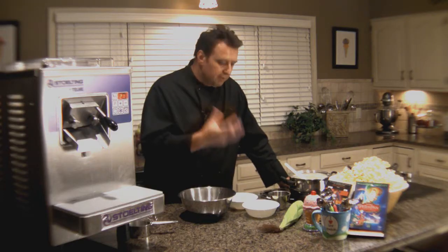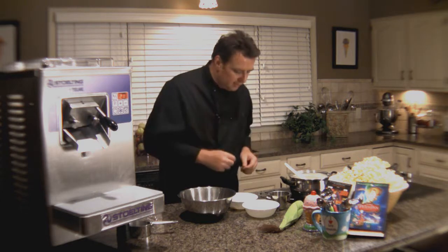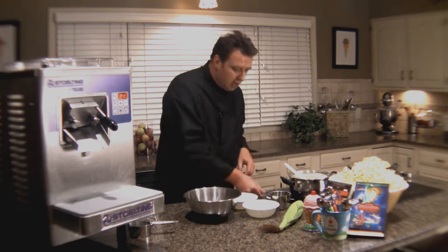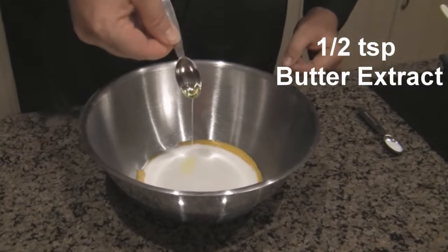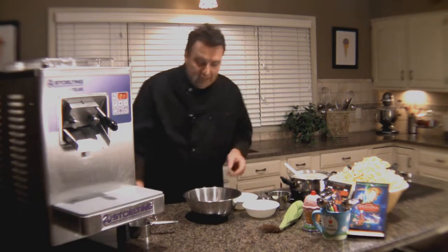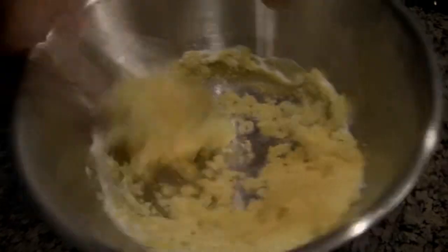The finer the sugar, the better. So we're using a baker's sugar, but a finely granulated sugar will be fine. And these are our 2 secret ingredients. They're actually extra small in quantity, but they do make a great difference when it comes to the end flavor profile. We're going to use 1/4 teaspoon of salt, and then 1/2 teaspoon of a butter extract. Now this butter extract you'll find in the spices or the flavor aisle of your grocery store. We'll take a whisk and fold them through together, and it'll give you a nice yellowy buttery paste.